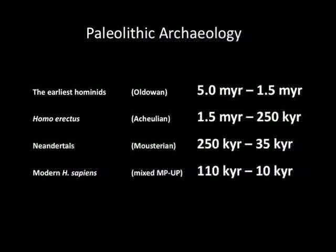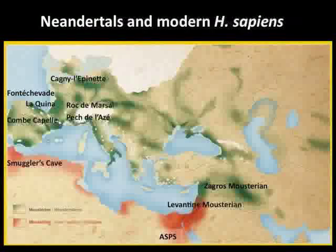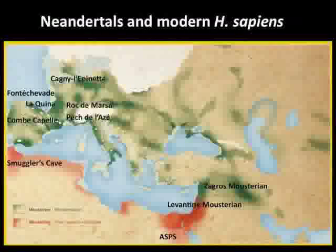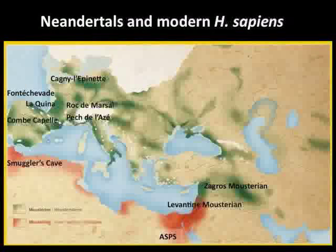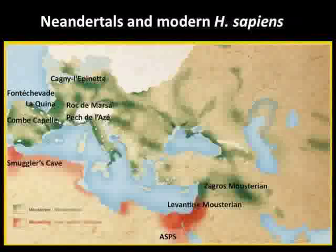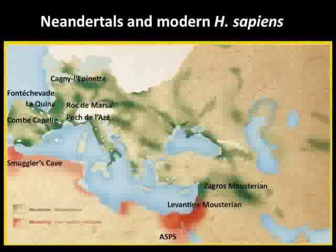So that's sort of the time. Here's the space part of it. We have Neanderthals in green that occupied most of Europe, all the way as far east as Uzbekistan. In fact, I'm going to talk about that site very briefly today. And what's interesting is we have moderns in Africa along the coast there. There's one spot that's very complicated because it's sort of where they met, right? And so things are very complicated there.